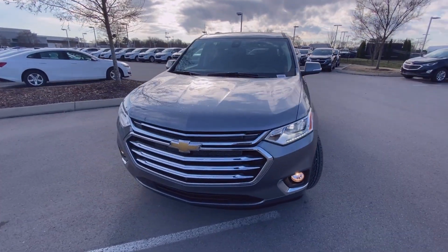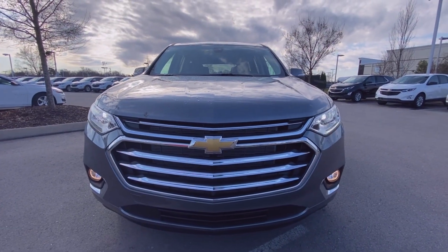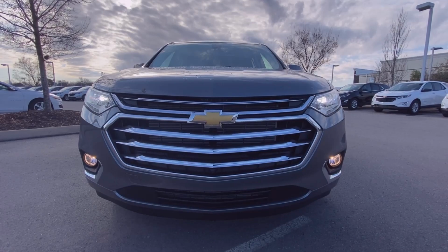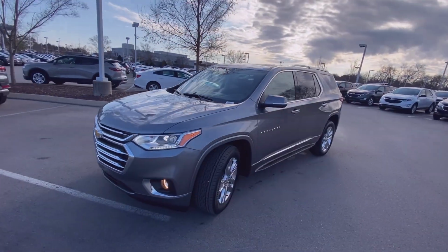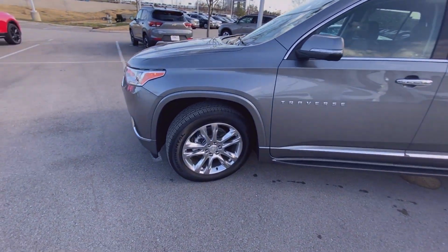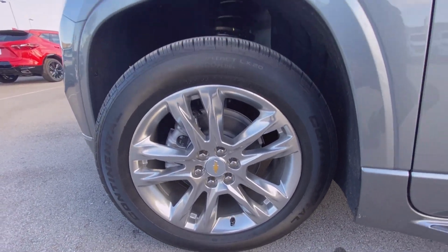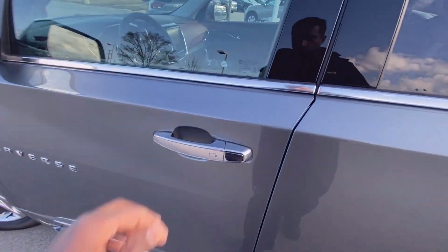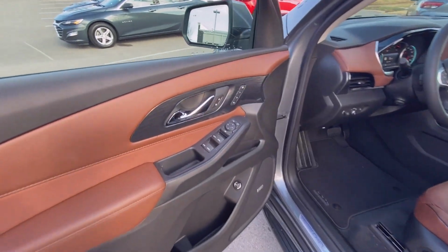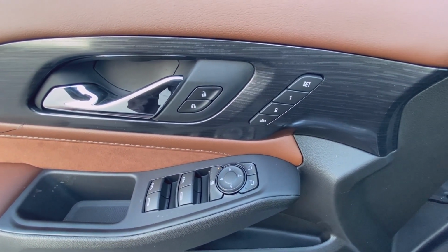As we come around to the front, you have your LED signature running lights as well as your LED headlamps, along with your fog lamps down there. Down here you have your 20-inch aluminum wheels. You have passive keyless entry on all 4 doors. And the other controls for your power door locks, windows, mirrors, as well as memory seats.